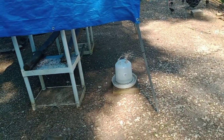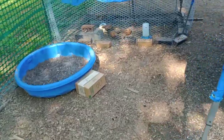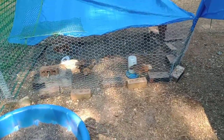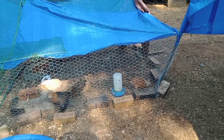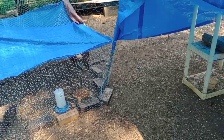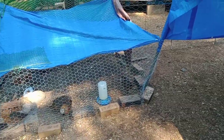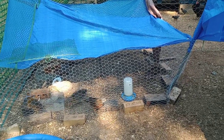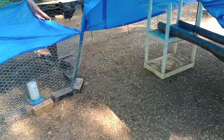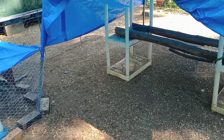I think I'd have to move this around. I could even put it right here where this little pen is, and just take all that out. I don't know, I'm just gonna have to think about it. It's gonna be a job. Yep, I think I may end up putting it maybe like right there. So, gonna have to think this through, because after it's built, it's a substantial sized coop.